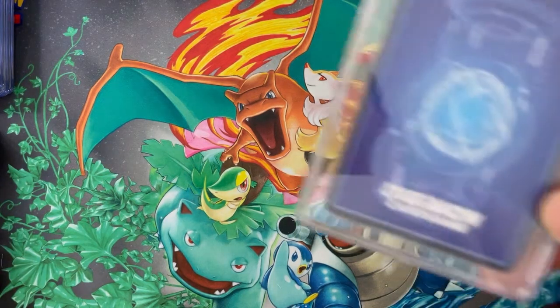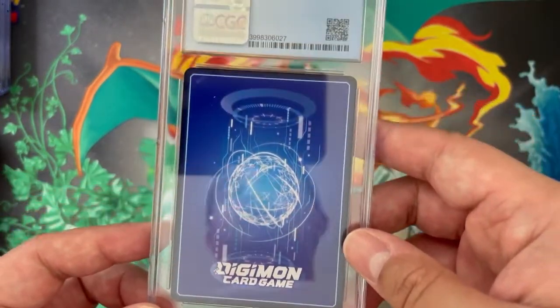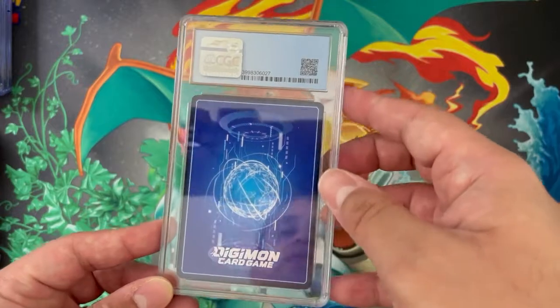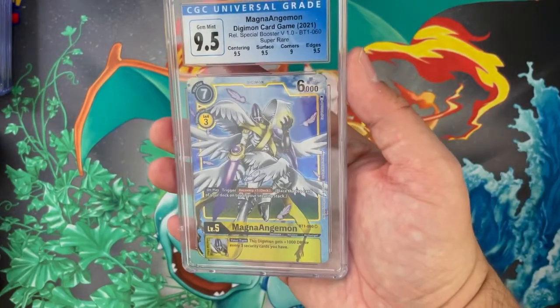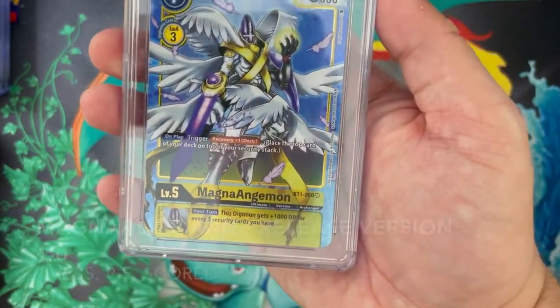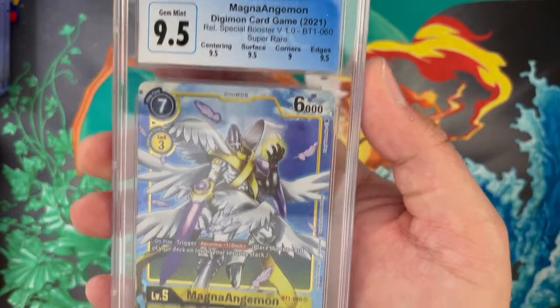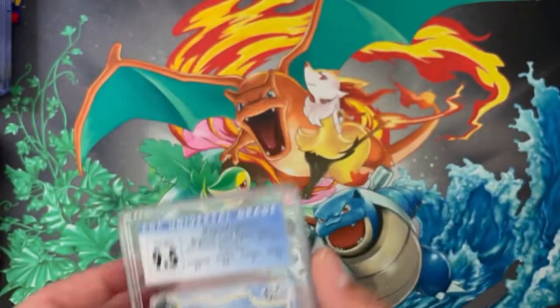But we've got one more. It's actually going to be Magna Angelmon. We said this is going to be a 9.5, and we're going to finish off with a 9.5. I got that one spot on. Very nice. It's a beautiful card. It's another alternate art, in this case from the 1.5 release. And you got pretty much 9.5s on everything, guys.